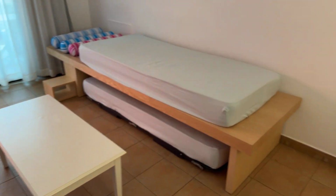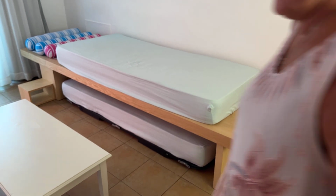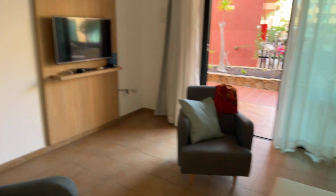There's a gazunda bed, so you've got a mattress on the top, and a mattress that comes out from underneath and pulls out. There is a table there, a big table if you wanted to sit around it and eat. Flat screen TV, a couple of comfy armchairs. Brand new air conditioning.